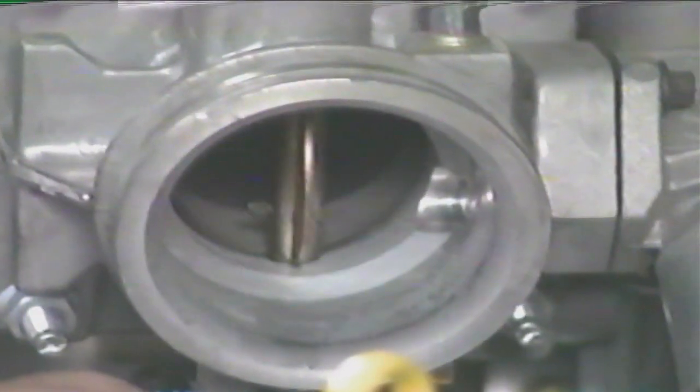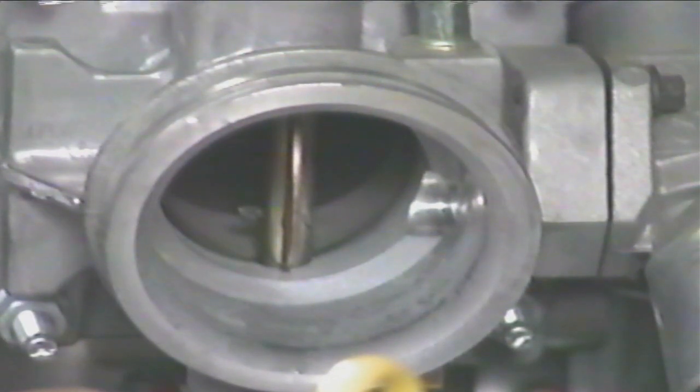What do you do when the car is flooded? You get in the car, put your foot totally to the floor, and turn the key. The throttle plates are wide open. Maximum amount of air rushes through, and when the air-to-fuel ratio is correct in the cylinder, the spark will ignite the mixture. The vehicle will start.